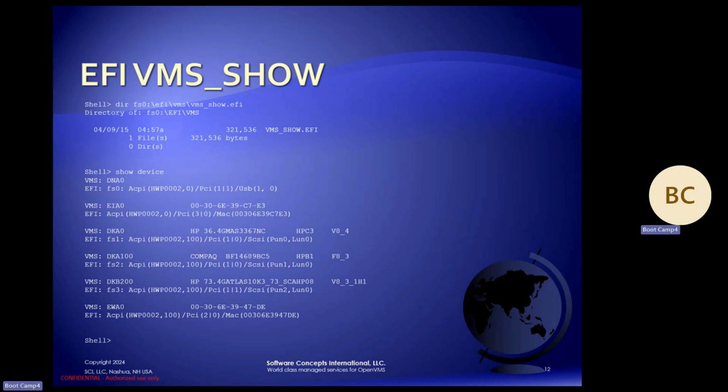First command there under show. 100%, good. See, somebody's paying attention. 100%. VMS underscore show space device. You just do show, you get a bunch of stuff, but yes.